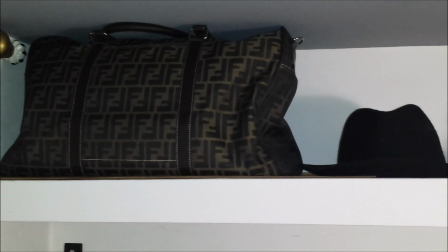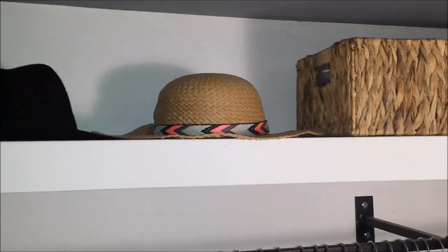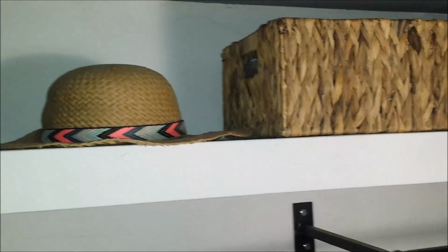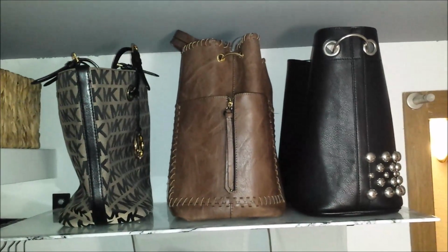On this upper section of the closet I have my carry-on luggage, I also have my hats, and I also have some straw baskets which are good for storing anything that is small that you want to keep out of your sight. And in here I have large handbags.